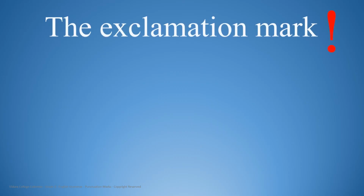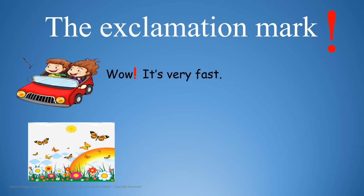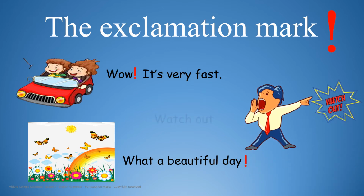For examples, first one, wow! Exclamation mark. It is very fast. Second one. What a beautiful day! Exclamation mark. Here, the exclamation mark is used to express the feeling of surprise. Next example. Watch out! Exclamation mark.